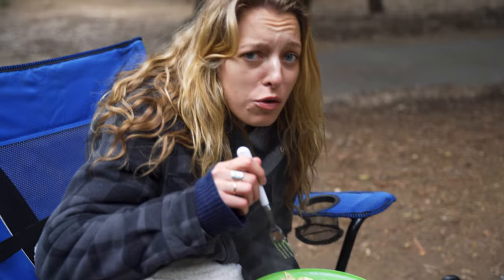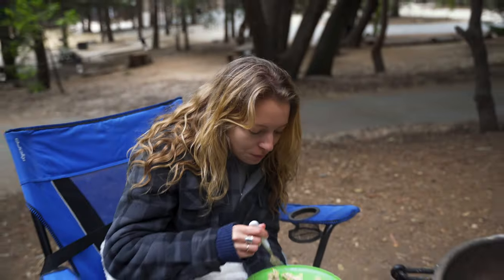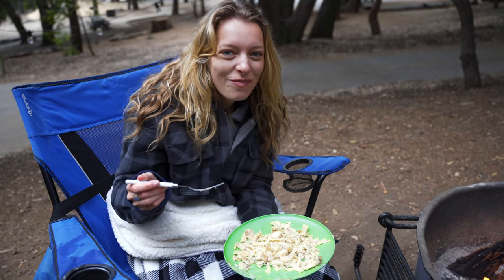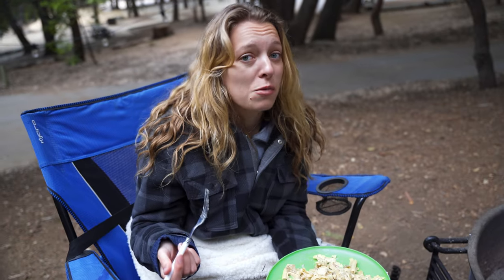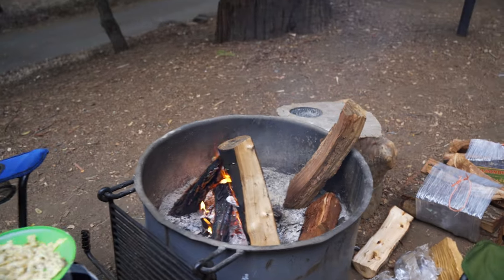All right, how is it? It's so good. It is delicious. The best camping food idea ever. Would recommend, 100%. And it's cheap, like $4 a box. So, $12 for a meal for two? Not bad.